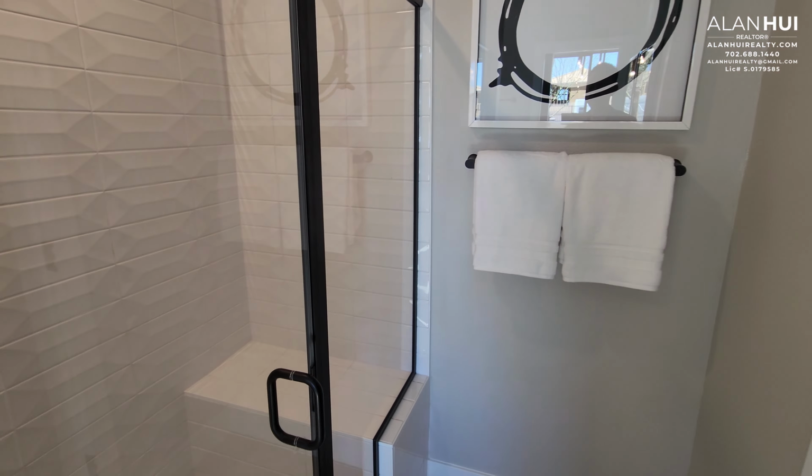Here with the game room, which measures 14.5 by 16.5. For $5,100, you can convert the game room to bedroom number 6. Bedroom number 6 will measure 14.5 by 12.5, and it will also come with a large walk-in closet.